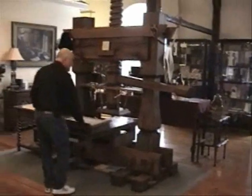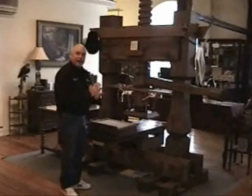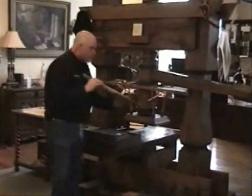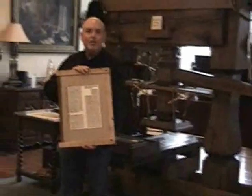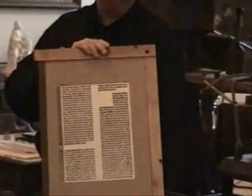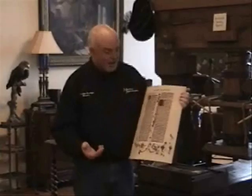We know we've had a successful print if you can hear a good adhesion of the paper from the ink onto the plate. And this would be the end result of the initial page that was printed by Johann Gutenberg. This should give us a good idea of what Gutenberg's finished work actually looked like.